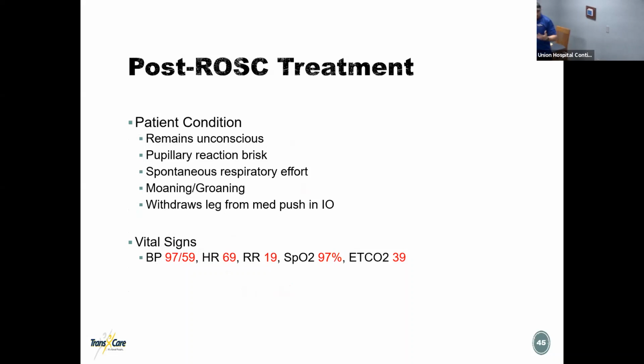It was actually like a groaning noise, like he was in pain, which when you see the marks that those Lucas devices leave on the chest, I can imagine being in pain. And then I also noticed when I would push meds through his IO, he would withdraw his leg. So these were obviously all promising signs immediately following ROSC after a 40-minute downtime. His initial vitals were a BP of 97 over 59, heart rate was 69, respirations were 19, sats were 97% on, I think they had the tank all the way up to 25 liters, and then a CO2 of 39. So not too bad, following such a prolonged downtime.